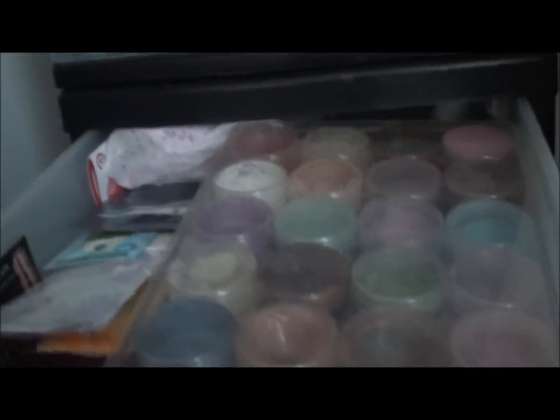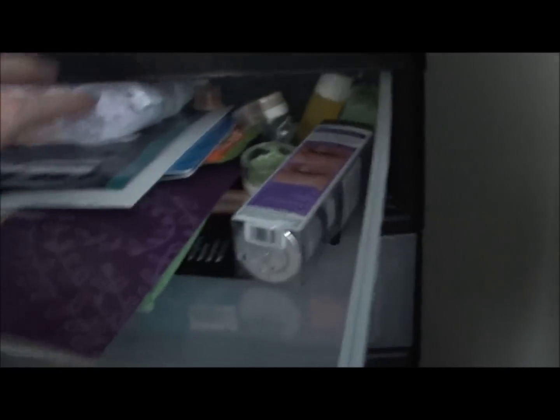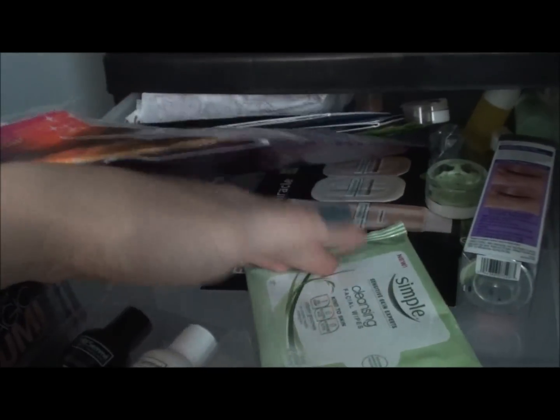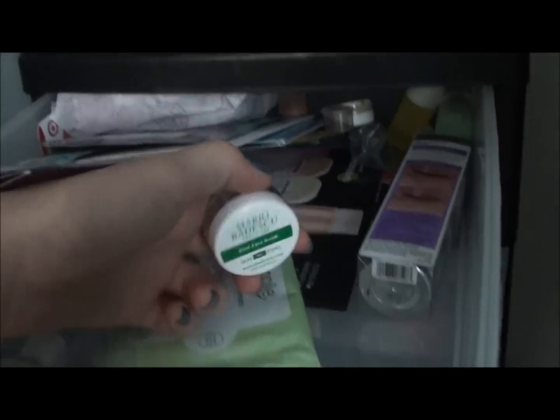Okay. So if you guys didn't know, I was obsessed with sampling for a really long time. And so this is my samples drawer. It has a bunch of random samples in here, guys. I'm not gonna lie. Anything from feminine products to anything from the beauty bags that I got that I made videos on. I have a bunch of samples from Mario Badescu.